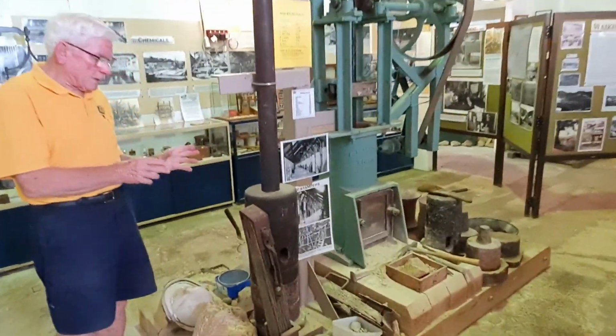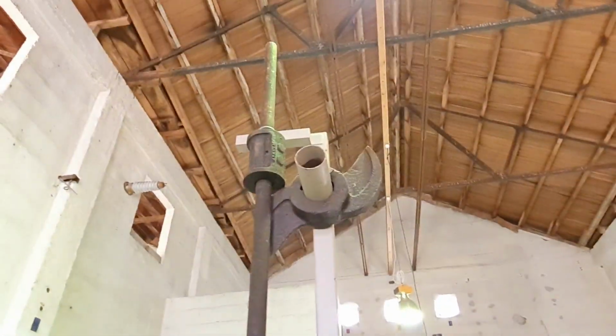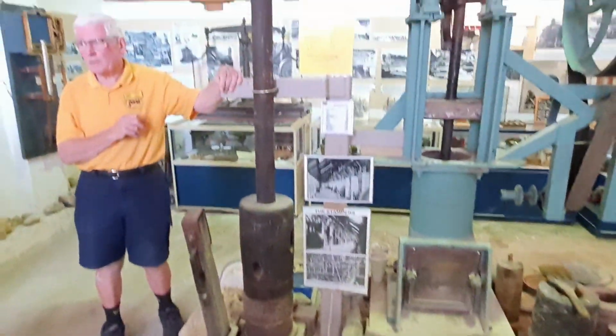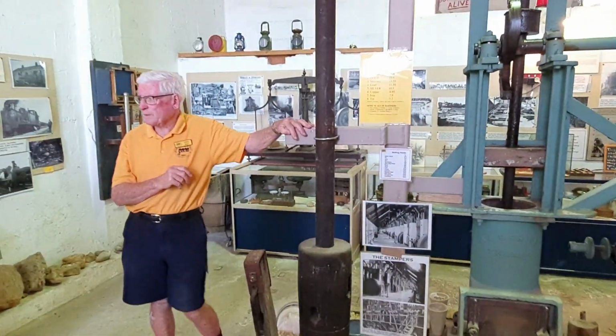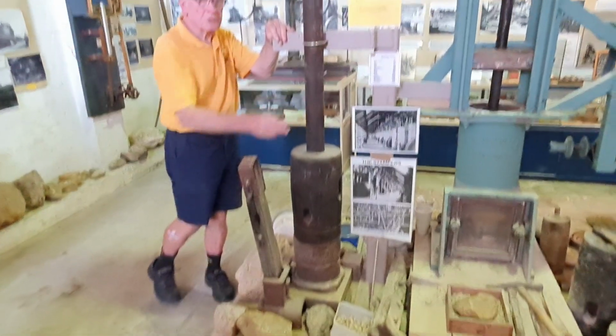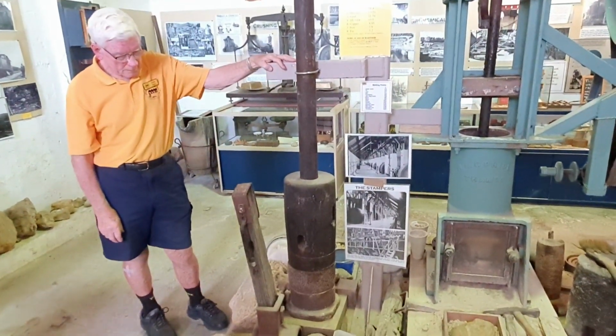That's just the inside. It went up on the cam, 8 inches, 200 millimetres, and slammed down and broke the quartz up. That, what you see there, weighed 1,250 pound, or 550 kilo. 5 of those in a stamper box. Wow, they've got to be heavy.